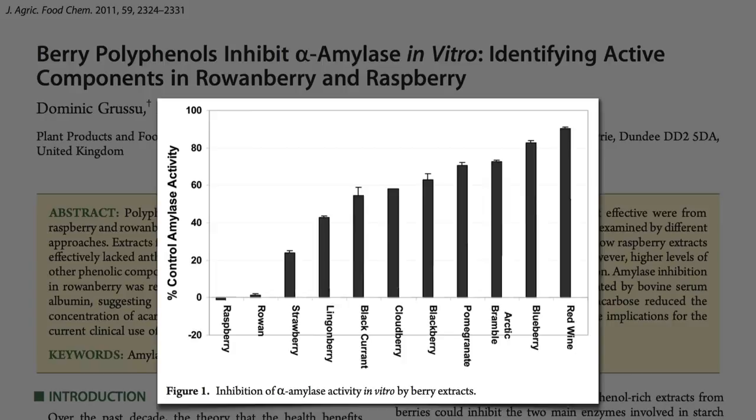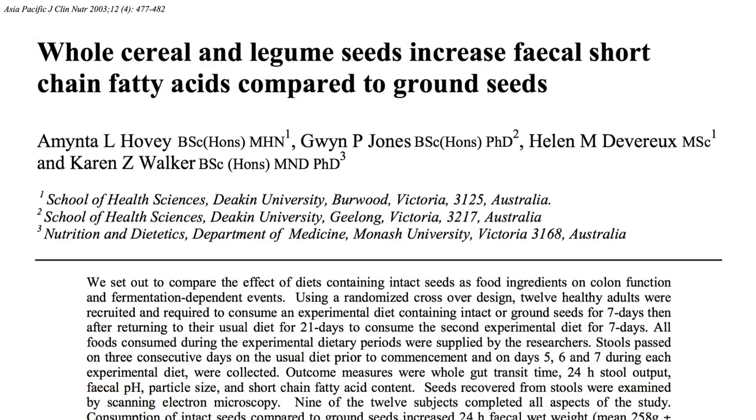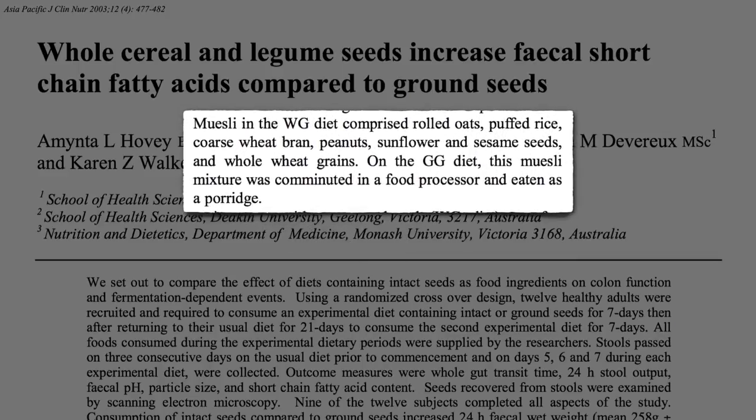Another way to feed our good bacteria is to eat intact grains, beans, nuts, and seeds. If you split people up into two groups, and have them eat the same food, but in one group, the seeds, grains, beans, and chickpeas they are eating are more or less in whole form. In the other group, they were ground up. For example, for breakfast, the whole grain group got muesli, and the ground grain group got the same muesli, but blended up into a porridge.